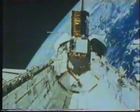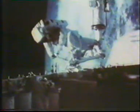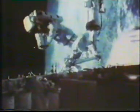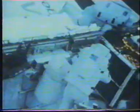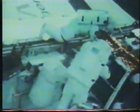The repair work could begin. The best working position for the crew turned out to be fastened on the end of the arm. Repairing delicate electronic equipment in space is no easy job. Thick space suits and gloves don't exactly help.